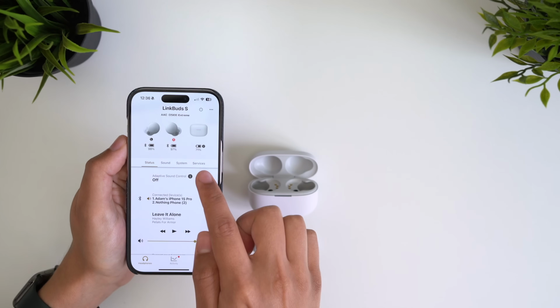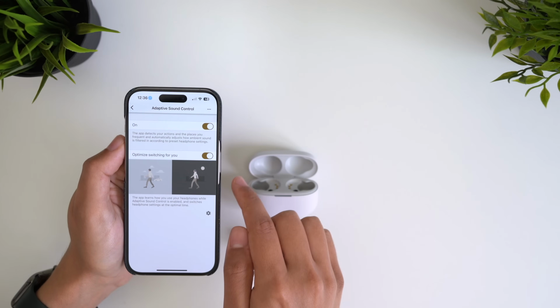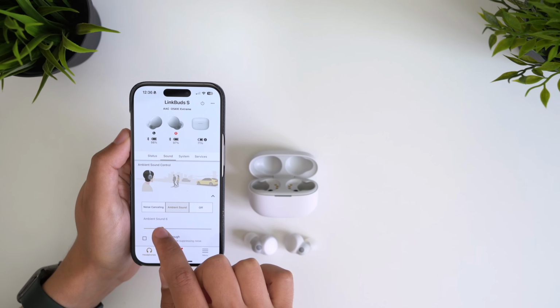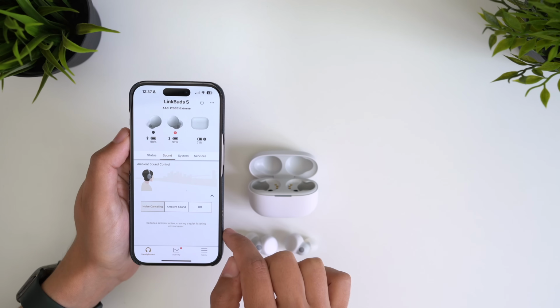The ANC is effective as well. It's not just a case of having clever adaptive modes, they also block out noise pretty well. The transparency mode is especially good, one of the best on the market, and you've got a custom slider to control how much noise is filtered in.